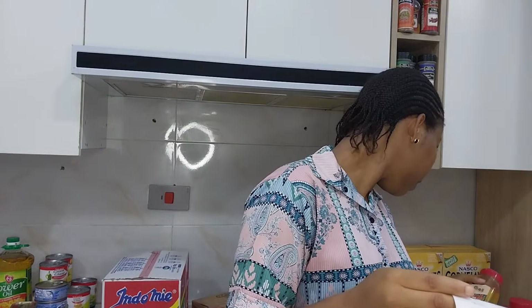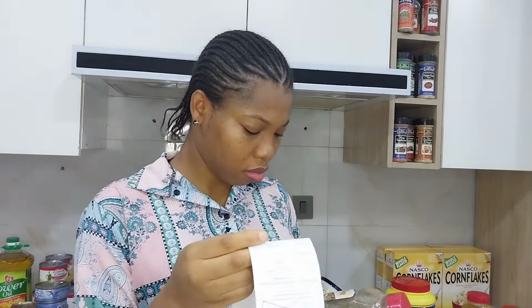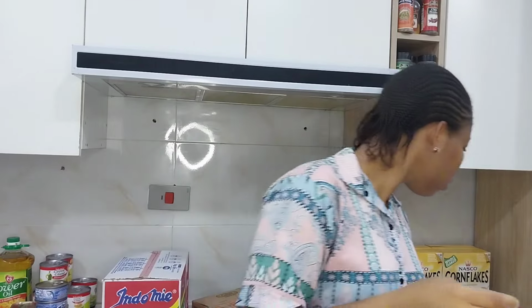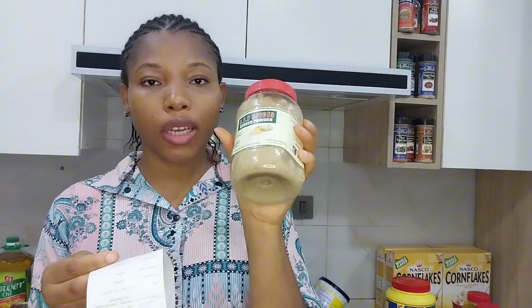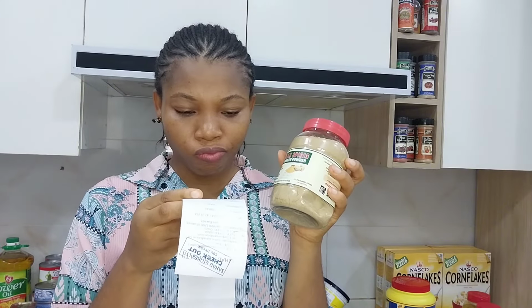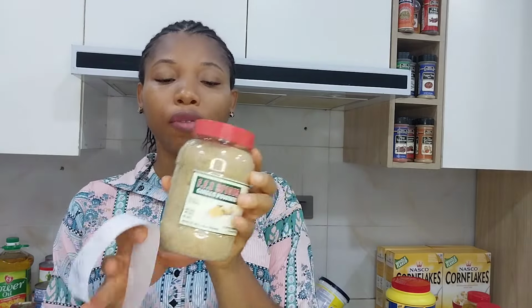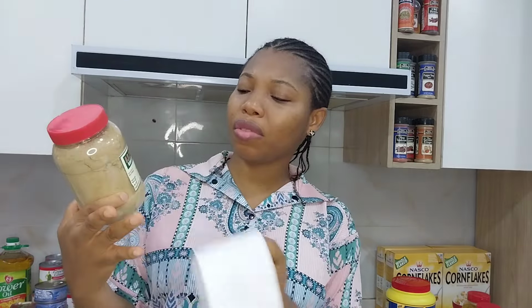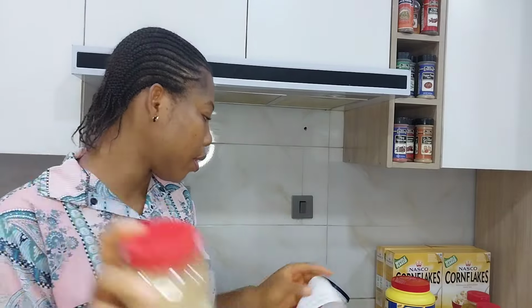So the next thing I got was ginger. Okay, this one is curry. I bought this. This one is thyme. Yes, I got this ginger spice for 2,500. So I've not used this particular product before, but I'll try it out and see how it is. Okay, so I got this one for 2,500 Naira.